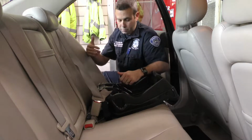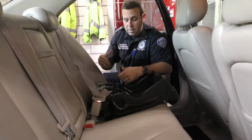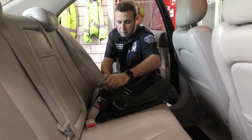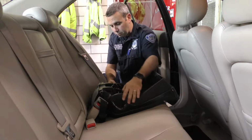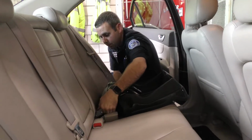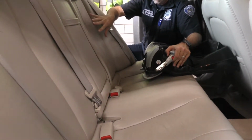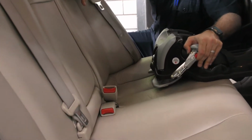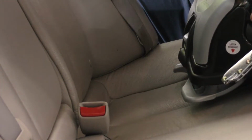When a child is small, if the lower anchors are available, it's best practice to use those lower anchors. And what we'll do is unhook the seat belt itself, because you no longer need it. Now you're going to use these lower anchors. I'm going to unhook it so you can see what I'm talking about. This car has lower anchors built into the seat itself, so you do not have to use the seat belt per se, as long as you're within the weight limit parameters.